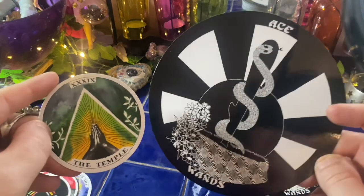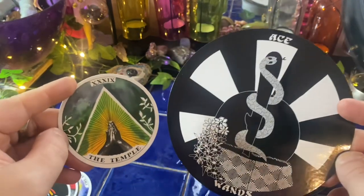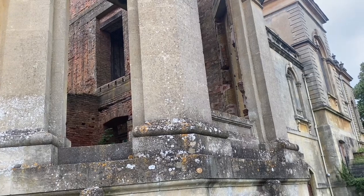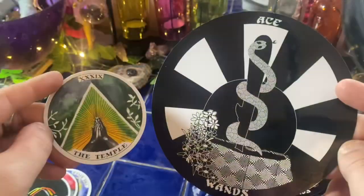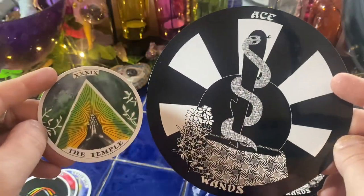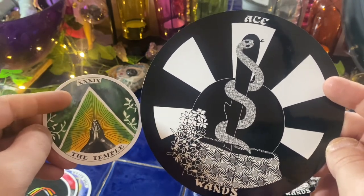And we've got the temple with the Ace of Wands. Now the house is actually joined to the parish church, and they also have a chapel themselves in the house as well. So perhaps this is worship at either the chapel or the church itself.